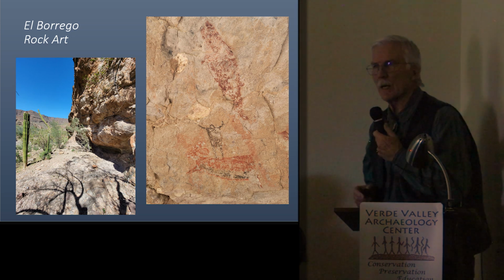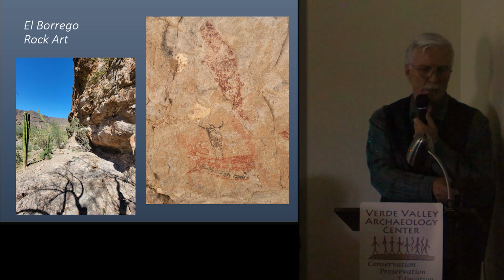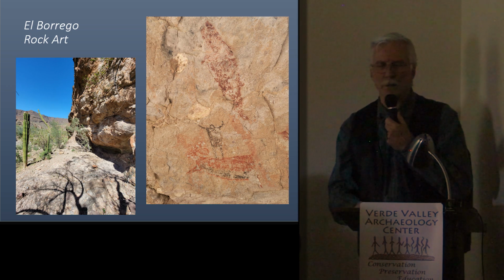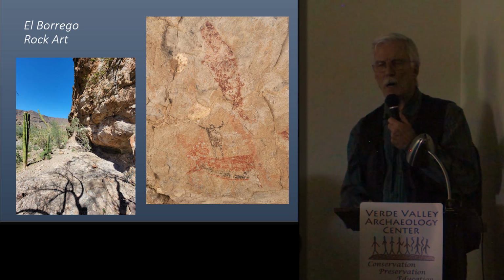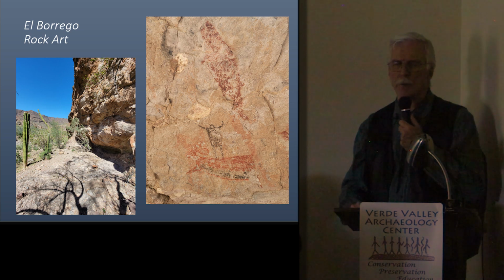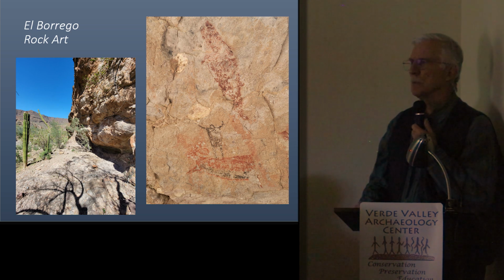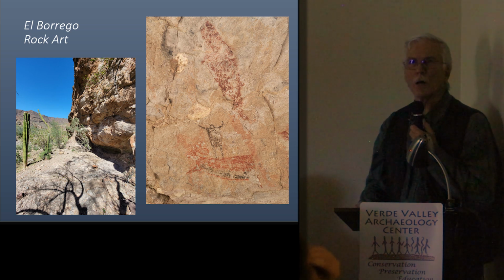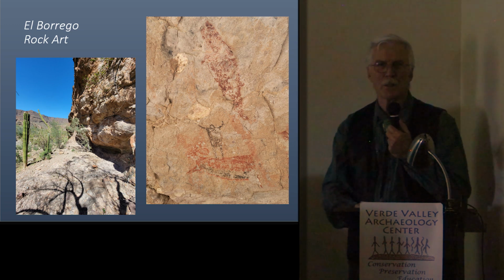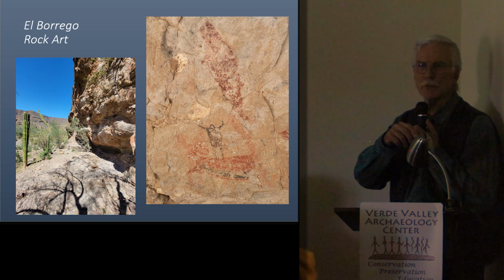Okay, let me just say a couple of things before I go on any further with my rock art. In all the surveys that have been done, with all the eyes looking to the ground in my group, all 6 of us archaeologists, there's never been a piece of pottery found at these sites. This is all hunter-gatherer rock art, and that's why it goes back so far.